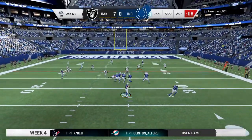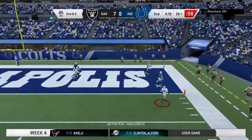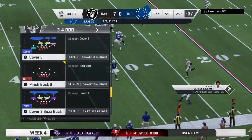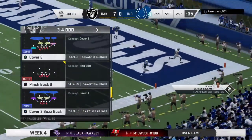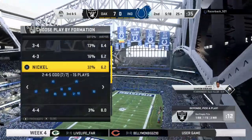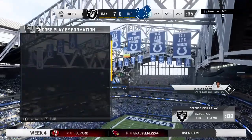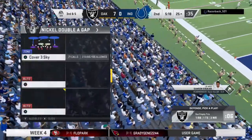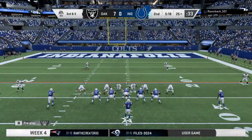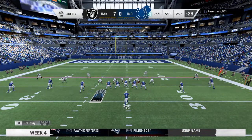2nd and 5. Flush to his right. He's going to let it go deep for the end zone. And this is going to wind up incomplete. The coverage there too strong on the deep ball, and now they face a 3rd down. The Colts on 3rd down. Just 1 for 3 thus far. This will be 3rd and 5.